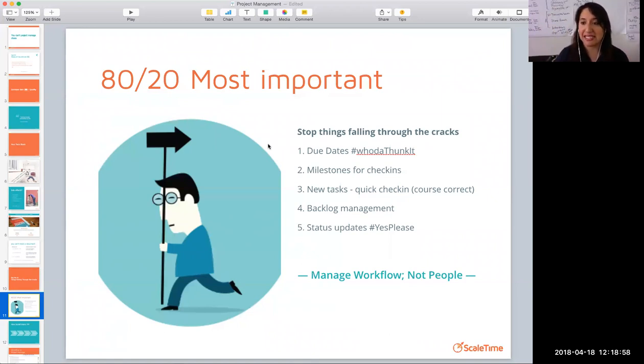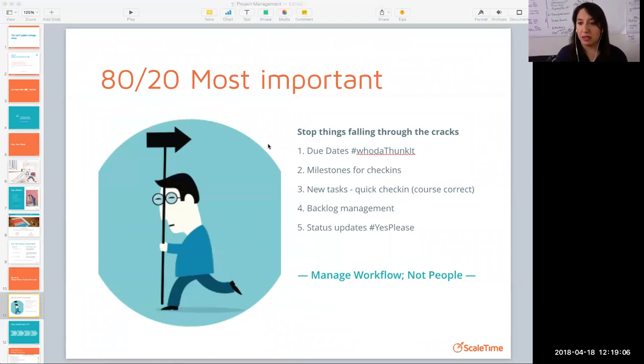And lastly, it's status updates. Right. Being able to put due dates is great, but not knowing where people are along the way can get really funky as well, because you don't know what people are working on. So these are the five things to make sure that things don't fall through the cracks and that you're actually meeting deadlines. And I would say that this is one of the most important things for all of project management.